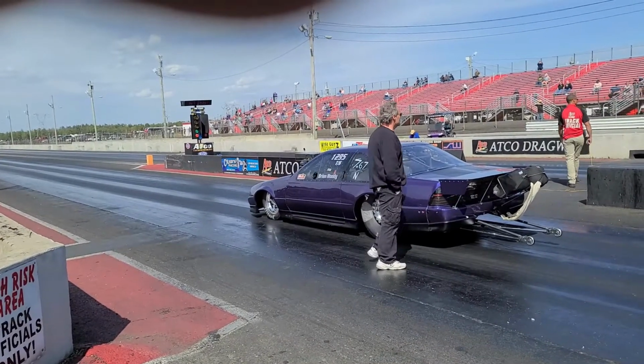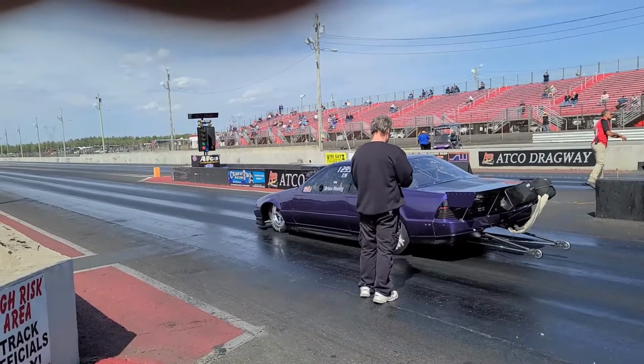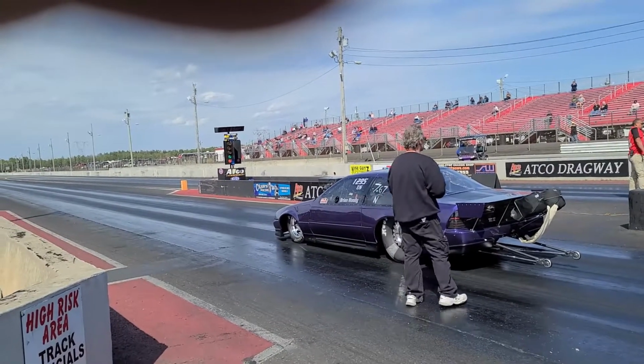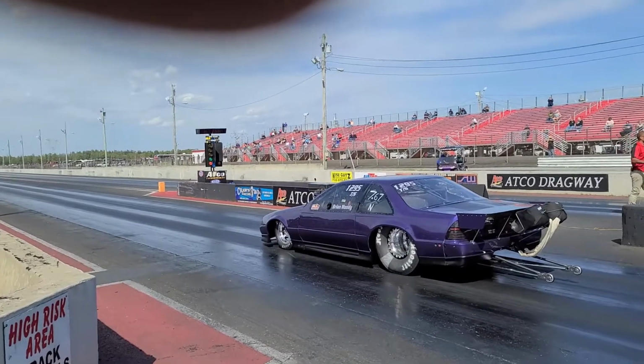And I probably talked over the audio, but his car would not go into gear after he backed up from the burnout. His linkage broke. He actually showed it to me later that day. So at this point, the starter has to make a decision, and I've given him plenty of time.